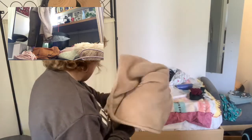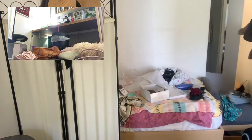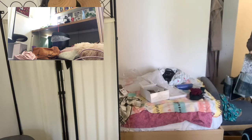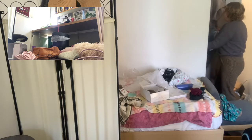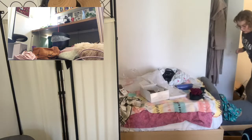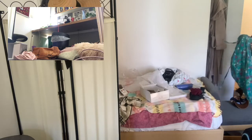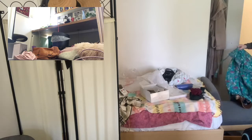Yeah, I'm gonna go hang this up. I think for me, clothes includes like bags and things. I'm just chucking these in here. Skirts. It's hard to know whether things are clean, but I'm trying to remember, like, this is clean even though it's on the floor, and this is dirty even though it's in my cupboard.